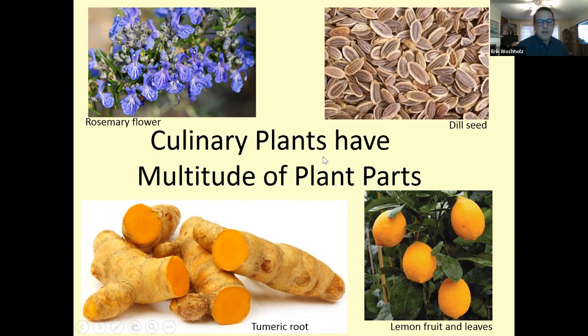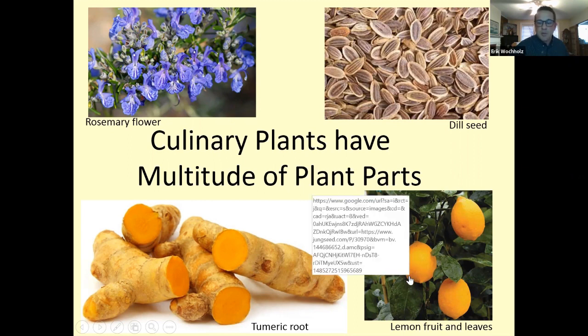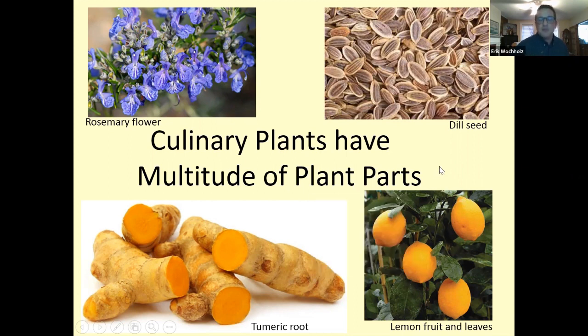Cardamom is in the greenhouse. You can grow that as a house plant. I haven't tried turmeric yet, but you can cultivate root crops as well, planting them in pots to overwinter and bringing them back out to the landscape. There are a few ways you can do that. And last but not least, one of my favorites, Meyer lemon, which is in the greenhouse, setting fruit right now.